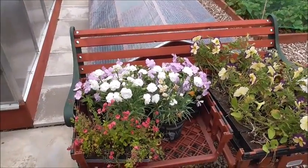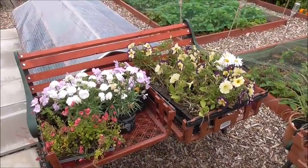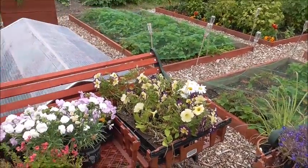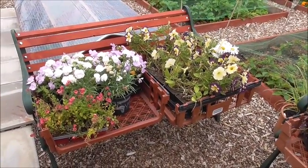Some carnations, more pansies. Anyhow, I'm going to be putting them in my beds. That's what I'm going to do, all around the bed, all around the edges. Bring some colour to Weaste Allotments, and all these bees can chill out on them.